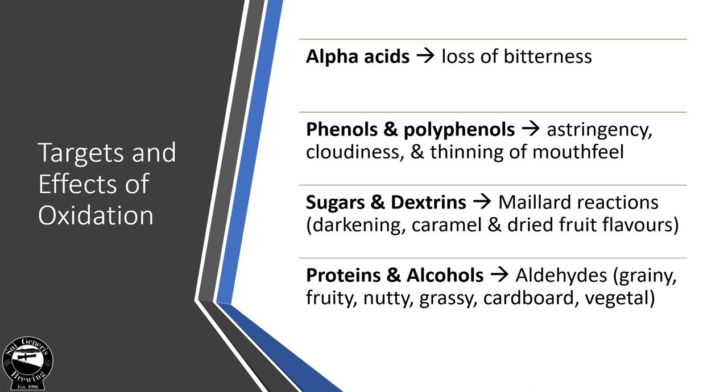And when we have things like proteins and alcohols, the reaction products are largely aldehydes in nature. Some of these are quite pleasant. They can be grainy and fruity and nutty. But some of them are unpleasant. It can be grassy and vegetal, and that classic cardboard oxidized flavor is one of these products. So that's how oxidation works, but how does metabisulfite work?